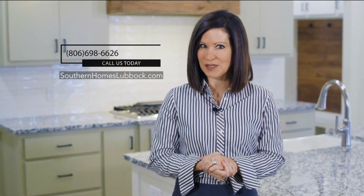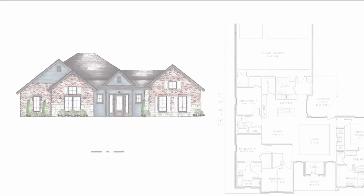This is the Tambrook in Hatton Place. It's available, and we have numerous homes in many different neighborhoods across Lubbock. For information on this home or any of our other homes, please check out our website at southernhomeslubbock.com.